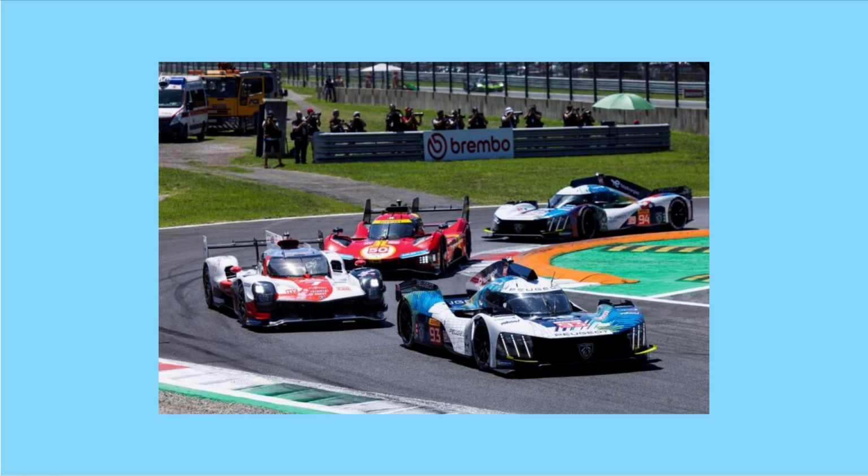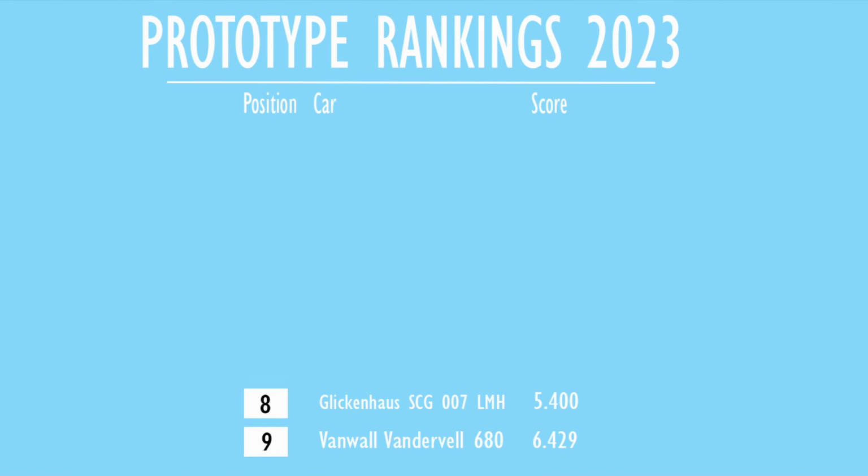The 9X8 does have a long way to go, but they are making moves to cover this ground, with major overhauls planned for the car set to arrive at some point in 2024, which may or may not include a rear wing. Overall, Peugeot aren't quite there yet, but they're getting better. Watch this space. They get a score of 4.714.